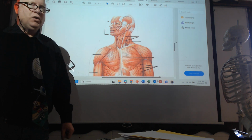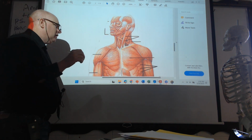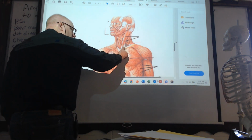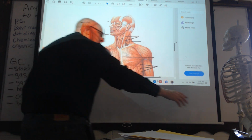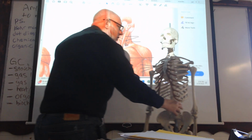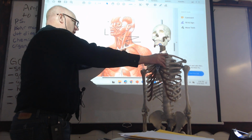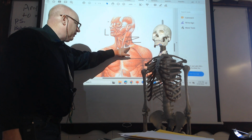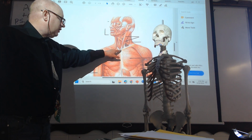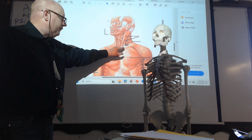Origin doesn't move. The origin does not move, insertion does, okay? So here is an origin, and here's an origin right here. So when you're looking at this, what we see here is the clavicle right here. I'm maybe covering that up just a little bit. Clavicle, here's the sternum, okay? So those are the origins of this muscle.